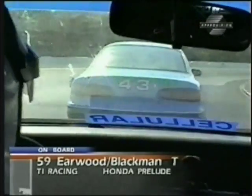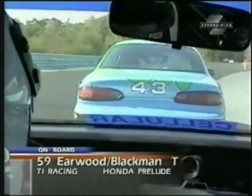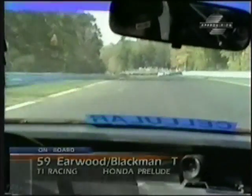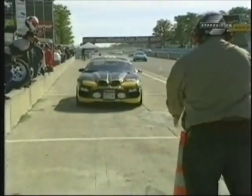These guys, the automakers, they're tough competitors. But notice how he's wandering around some. If I can just get a draft coming over this straightaway here, I think I can pop him by the time we get down to the end of the straight. Up, here we go. Thank you very much. Hang on. I'll be right back with you. Terry Earwood looks like he's having way too much fun.